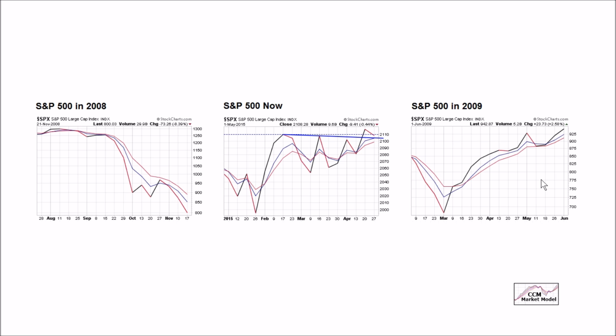Risk-on, or a full-bore bullish look, is price above both moving averages, blue above red, and the slopes of both moving averages are up. You can see, despite the 9-point decline this week in the S&P 500, we're still maintaining a full-bore bullish look. This looks a lot more like this than it does this period in 2008. We also held above this line here. What once was resistance may now act as support.